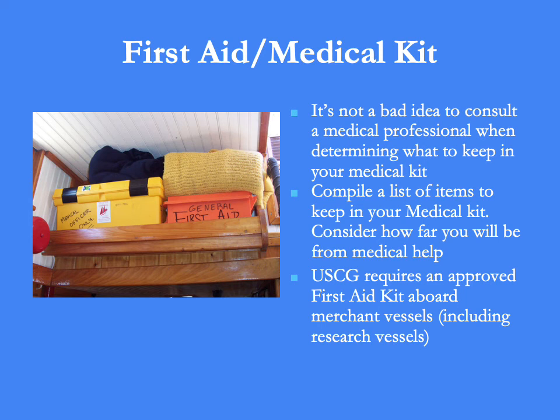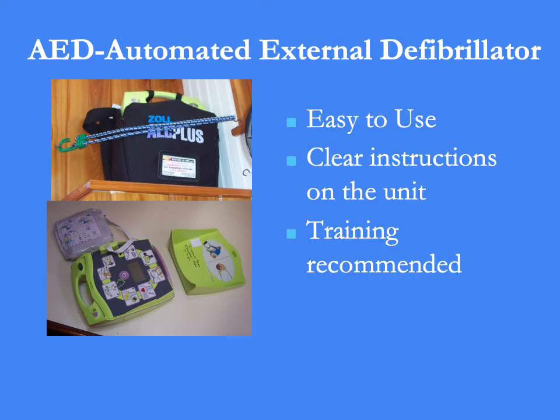The medical kit aboard Inland Seas is located near the overhead, just starboard side of the main hatch. The AED for Inland Seas is located opposite the first aid kit, near the overhead, just port side of the main hatch. Most CPR first aid courses cover AED training. However, they are very simple to use, and the machine literally talks you through the process.